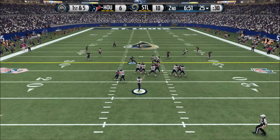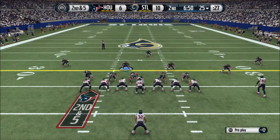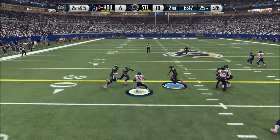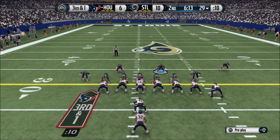Fitzpatrick's got it in the gun. And it's thrown incomplete. Back this time. The Texans will take the snap from the 25. Vereen off the left side. Brought down at the 29.